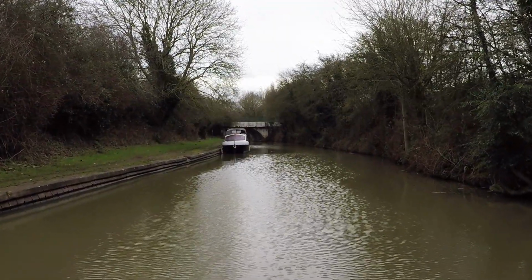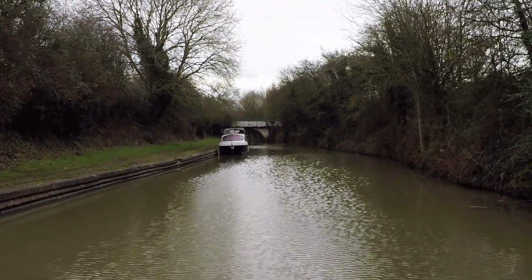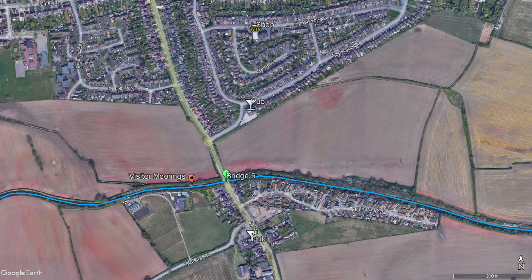And also, it gets pretty busy here in the summer. Let's have a closer look at the map, and I'll show you where the shops and pubs are. As you can see, there's a pub to the right and the left of the canal at Bridge 5. The little shop, the convenience store, that's kind of hidden away in the housing estate, so it's a little bit tricky to find, but it's quite a good little shop.